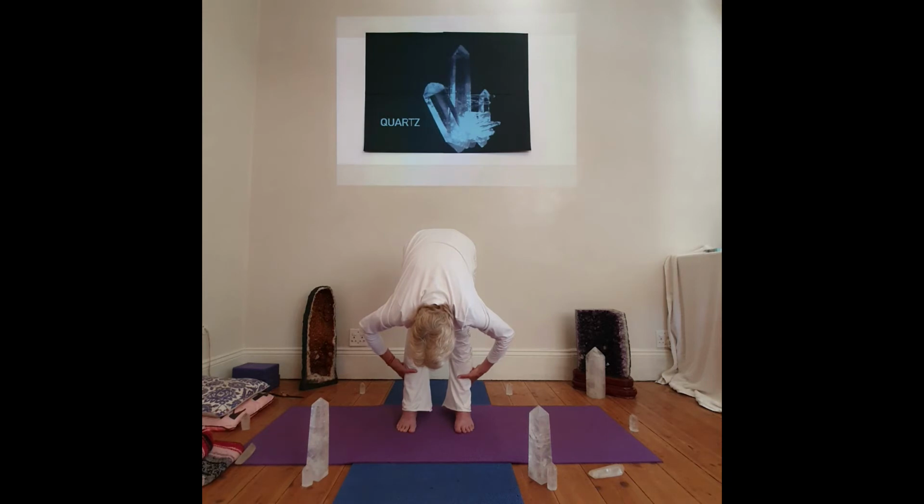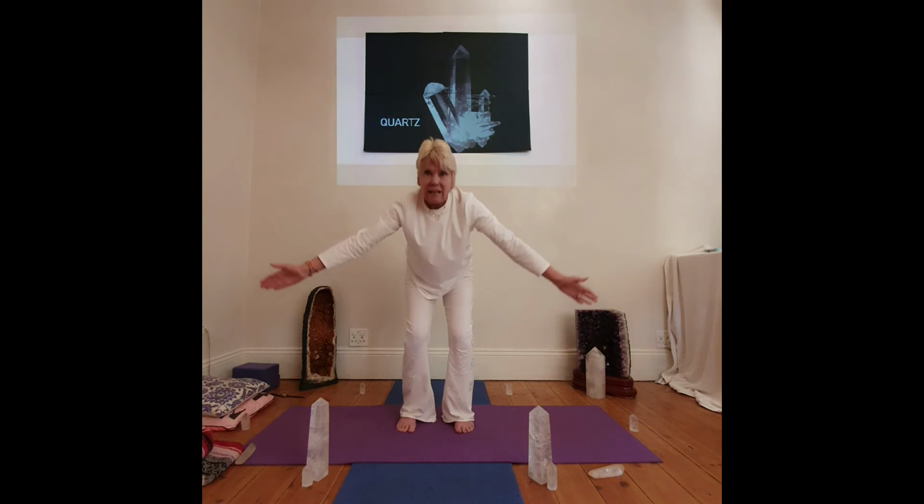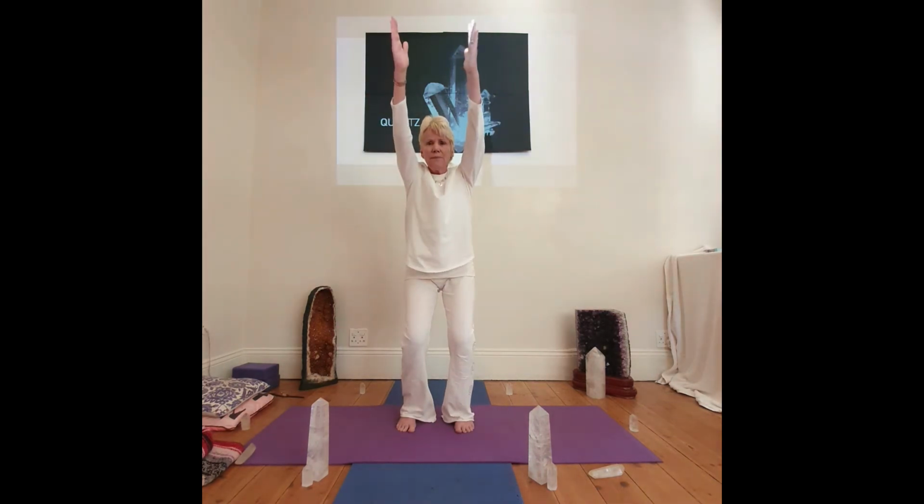You can even take the gaze to your shins. Wherever the gaze is, gaze at it. Have that line of energy so you're training your eyes to concentrate on something. And then slowly come back on an inhale into your chair.